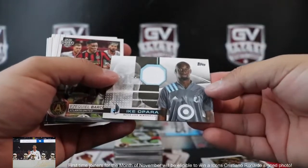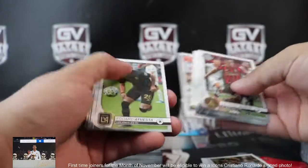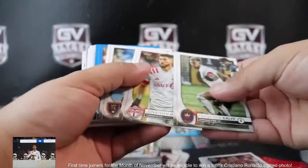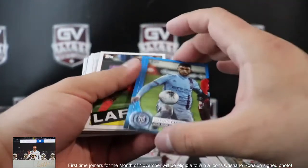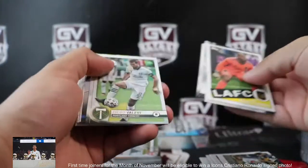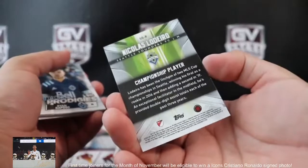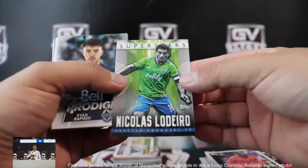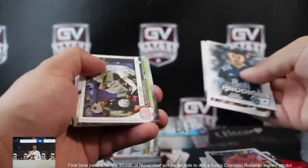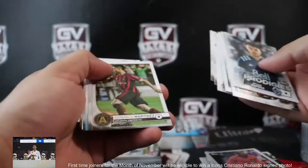Next one is Ike Opara, 261 of 319. Castellanos, 44 of 99. Superstars, Nicolas Lodeiro. Are these short printed? It's like the first one I've seen of those, unless I've passed a few and just haven't noticed it.